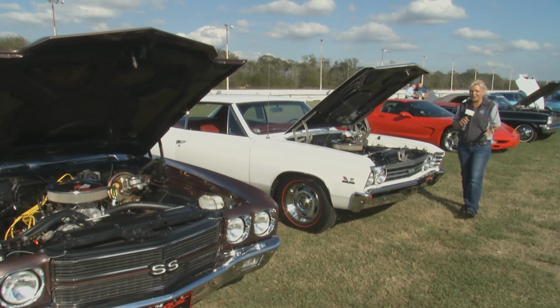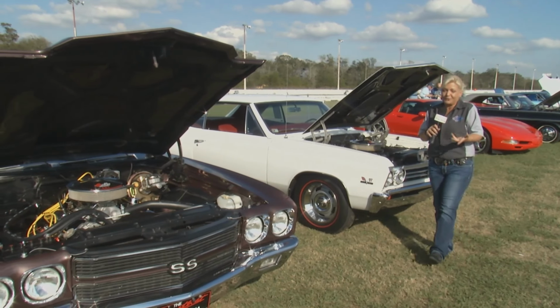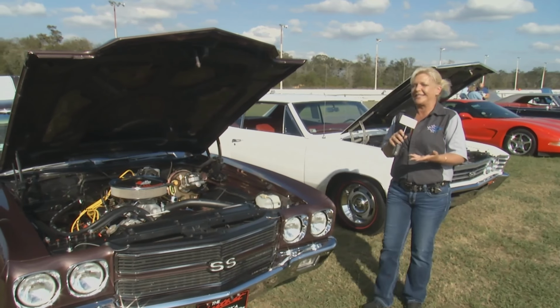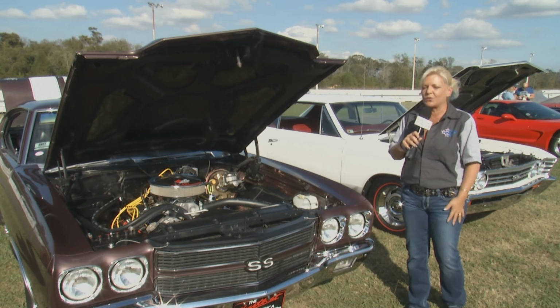Boy, there are plenty of Chevelles to see at a show like this, and if I could find a 67 Chevelle like this for the sticker price of $2,800 and add the options in for $4,300, man, I'll take about 10 of them. Or how about this 1970 Chevelle? So many great things to see, just like our next award winner.